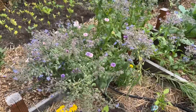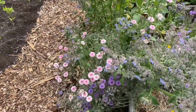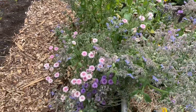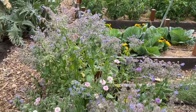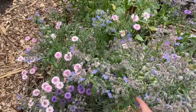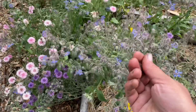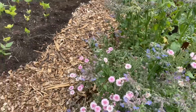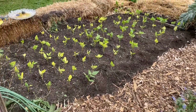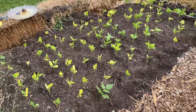And the borage and the bachelor buttons are looking just so beautiful, and there are bees everywhere on them. Borage is edible. You can eat the flowers. Actually, you can eat all of it, but the flowers are beautiful and delicious, and they taste like cucumber. Yum. Dried beans are doing great.